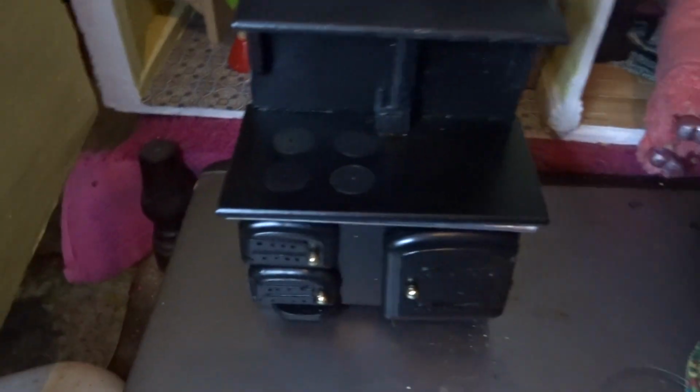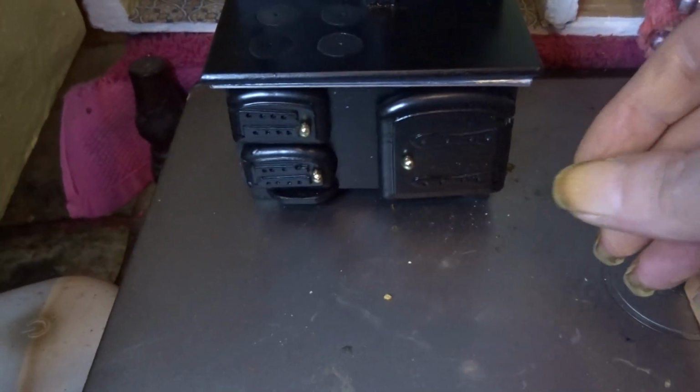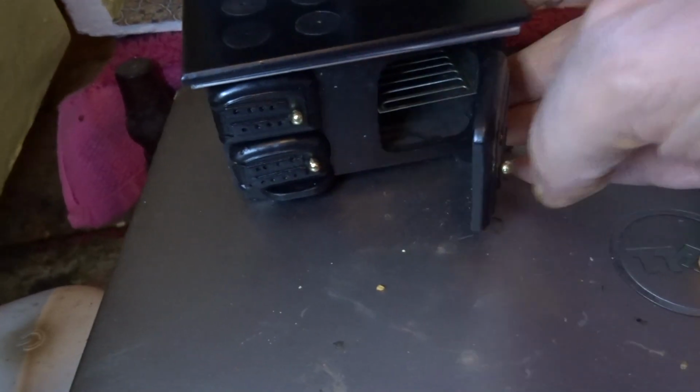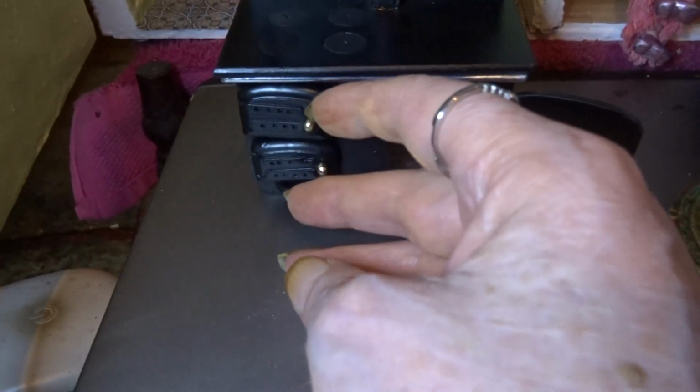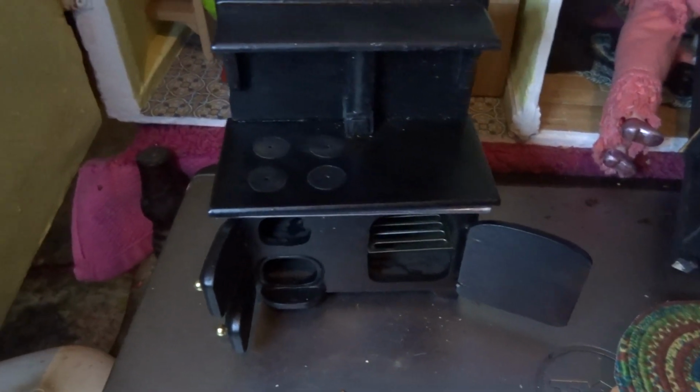And then here we have the range. Okay. So, yeah, this came with saucepans and all kinds of stuff. Everything opens on here. All the doors open, but we can put things in here. I think that's pretty good, don't you? I like that, it's nice. And that heats the water for the bathroom, obviously.